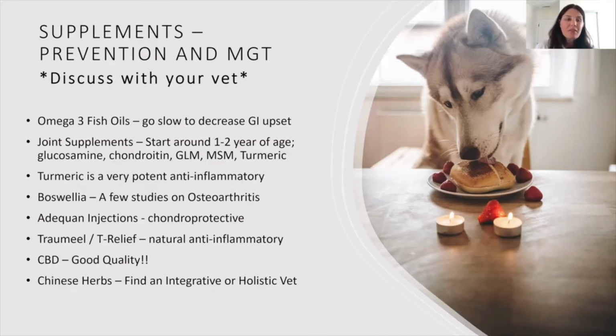CBD. There are different laws in different states and different countries, but the bottom line is you have to find a good quality one. It can't be just ordered. Not all of them are good quality. So I just urge you to, again, talk to your veterinarian, do your research a little bit and find a good quality CBD oil.